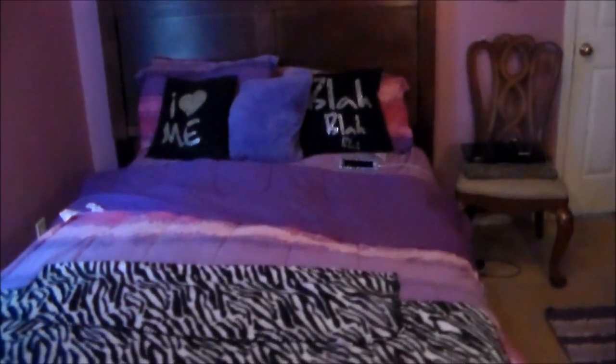Then on this side, I have a mirror. And then this quote here, it says, be a girl with mind, a woman with attitude, and a lady with class. And I have this gigantic little mirror here. And then I have some wall art mirror. And then my bed overview is my bed, of course.